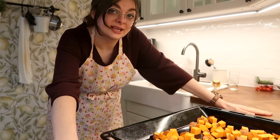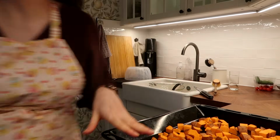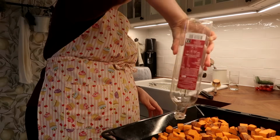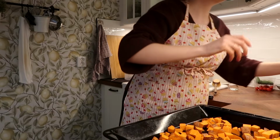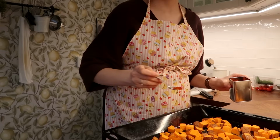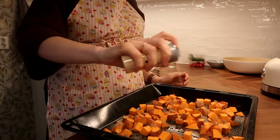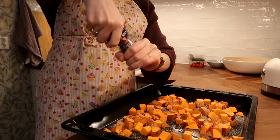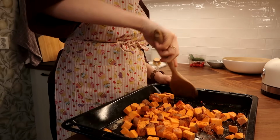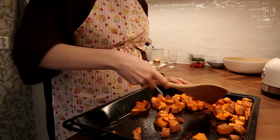For dinner, since I've decided to keep it simple, I'm just gonna do some oven roasted sweet potato. Let me just season this a little. I'll definitely do some oil. Perfect way to use up the last of this oil. Gonna do salt, pepper, some smoked paprika, onion powder, garlic powder, and chili flakes. Just make sure everything is coated evenly. And I will pop this in the oven for about 20-25 minutes. And it's gonna come out delicious.